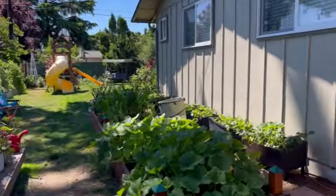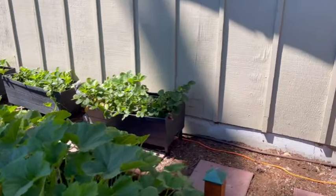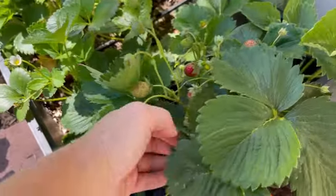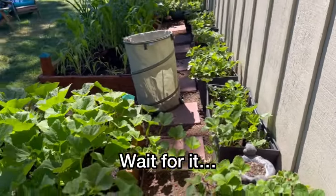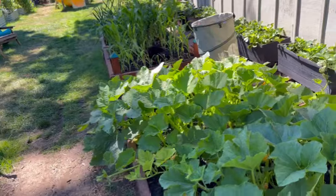My strawberries have been doing really well. They are still giving me some berries, but I've been harvesting them about every other day. And I definitely think next year I might just go ahead and pull all these strawberries and plant new. I definitely have some that are really tired and not looking good.